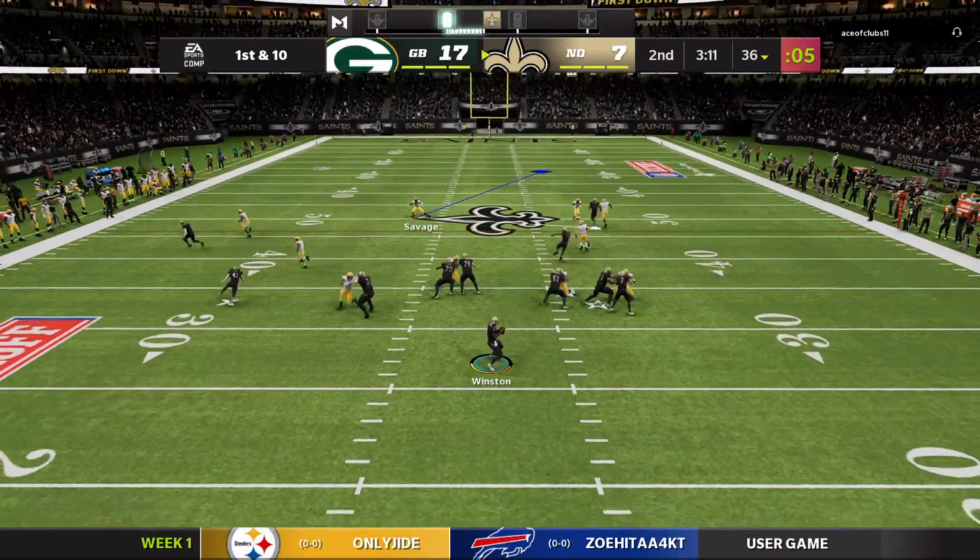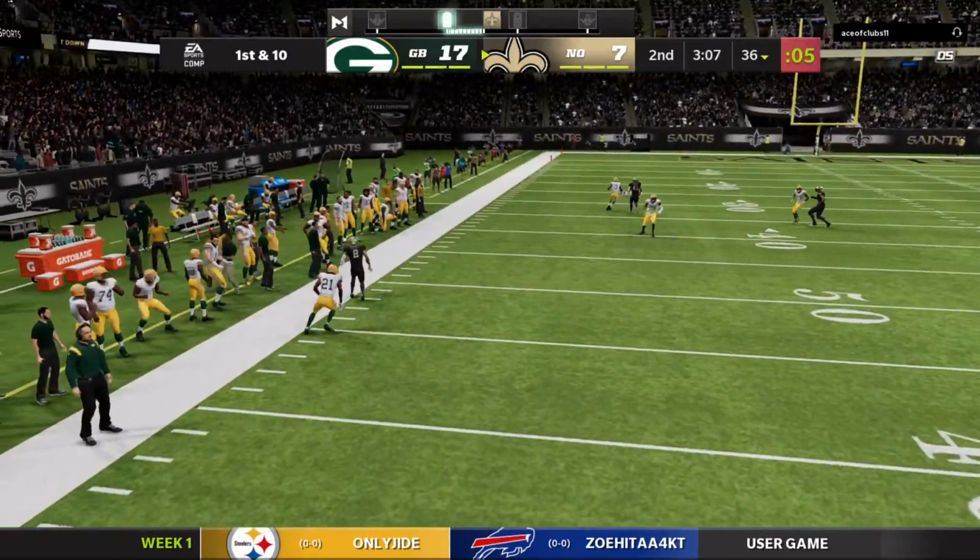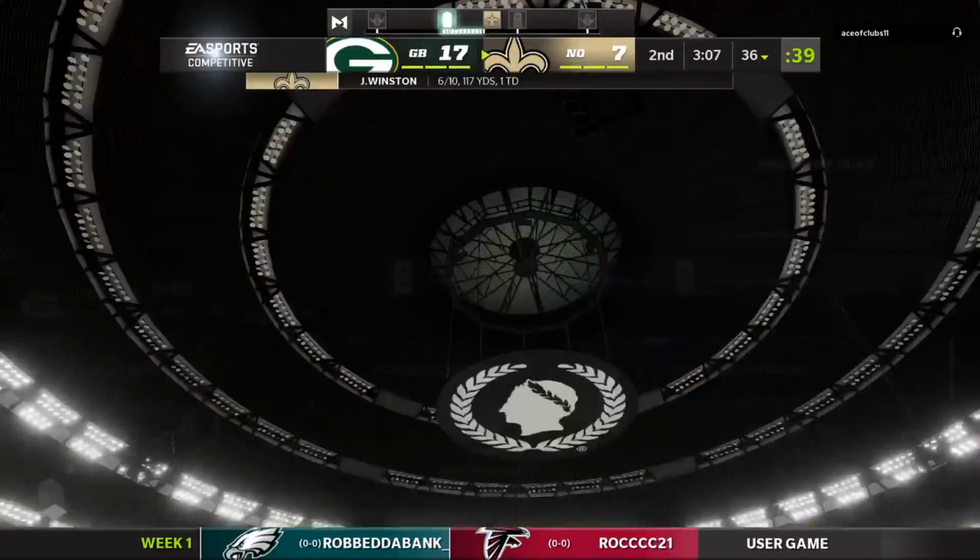They'll try to throw now. Winston, toward the left sideline, but it's incomplete.